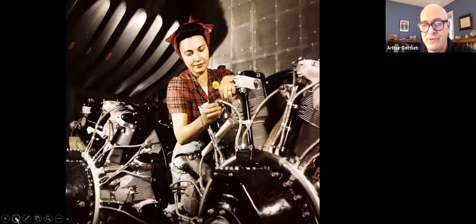Of course, here's Rosie the Riveter. This isn't a Pratt & Whitney engine. This looks like a Wright Cyclone engine of the type that was used in a B-17. Great picture, isn't it?